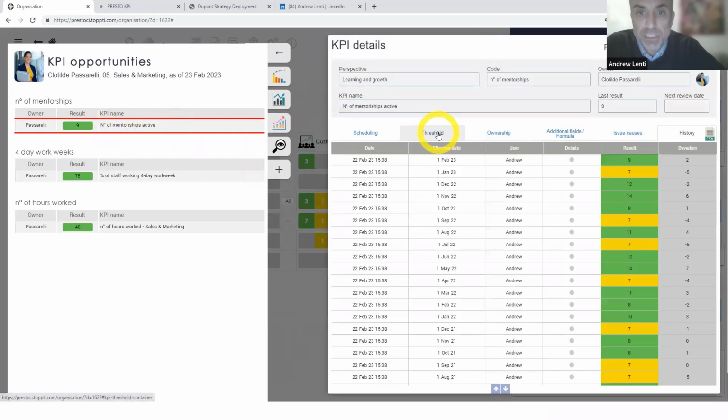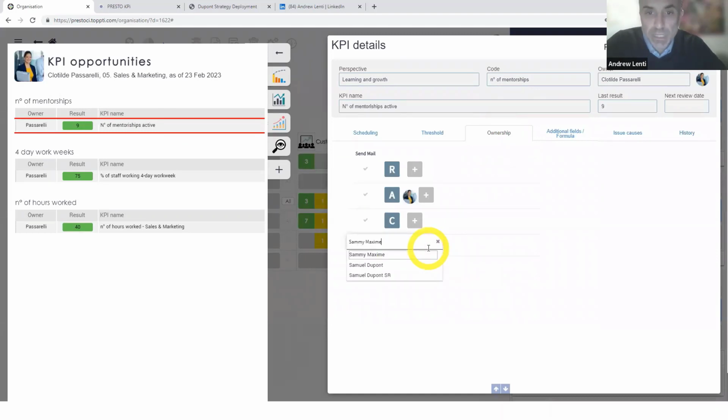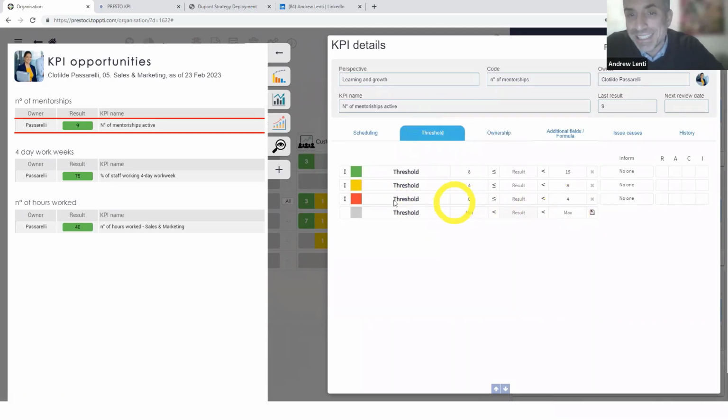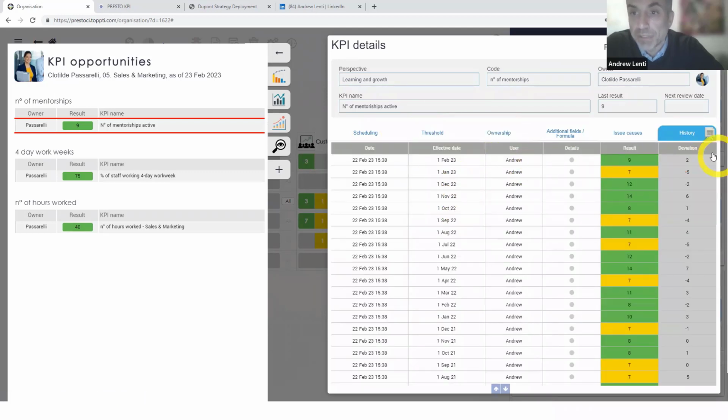So number of mentorships active, and you can see Samuel's not in here. Let's put him in here, and we're going to put him as an informed party. Then you come to the threshold and you can say, whenever the KPI is either yellow or red, I want the informed party to get an update on the news feed. So now Samuel is going to expect to get an update if the result is yellow or red.